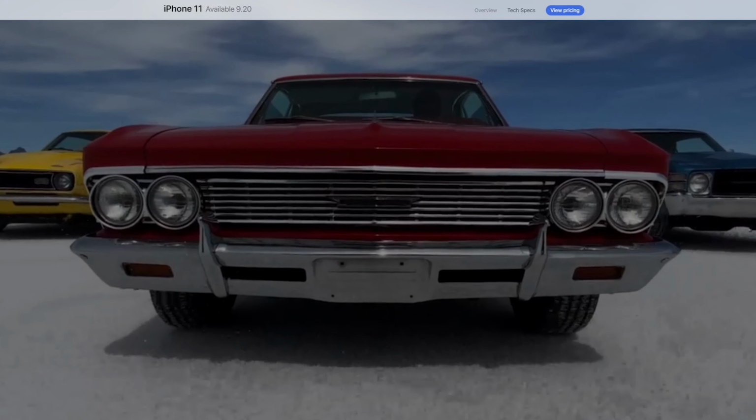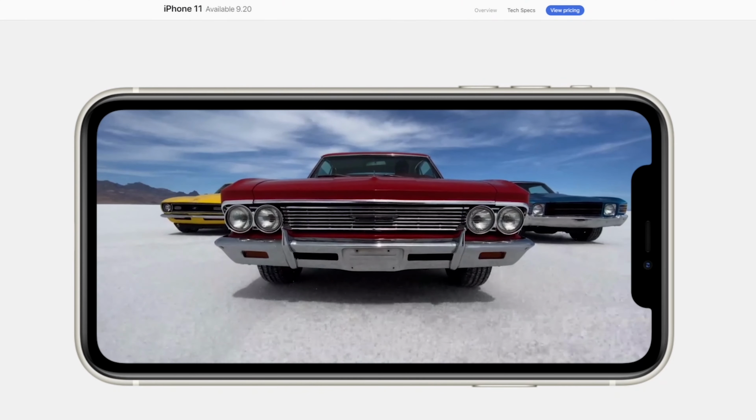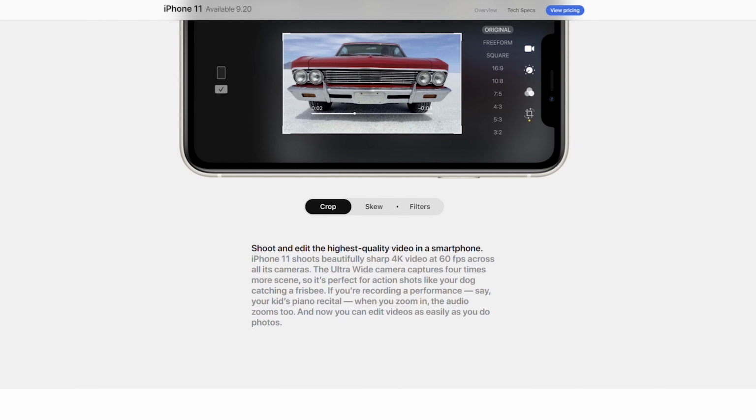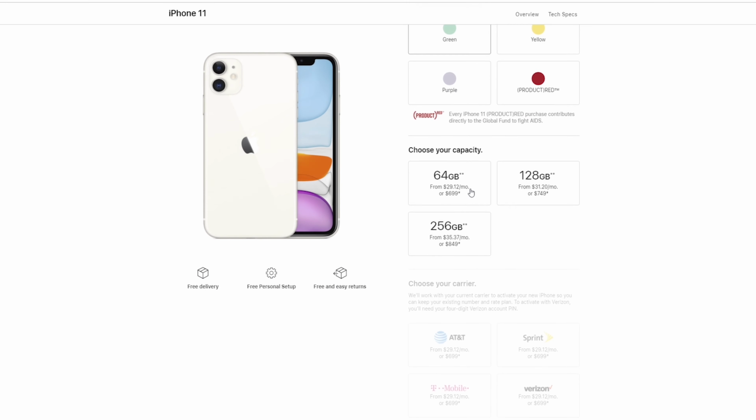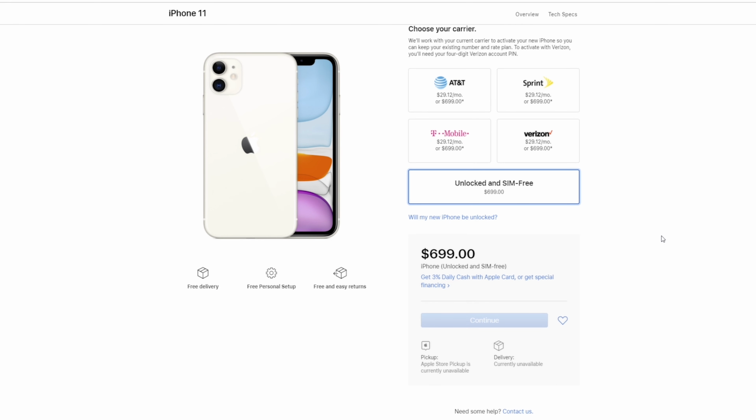What I did like about the iPhone 11 is that when you're shooting video, you can switch from the wide camera to the normal camera without stopping the recording. That's a nice feature to have, although I don't know how many people are going to use it. We'll just wait and see. And yes, the second thing I did like was the price. It starts at $699 for the 64 gigs version.